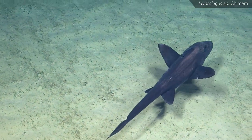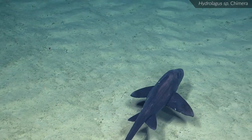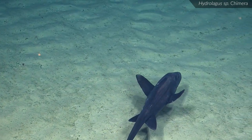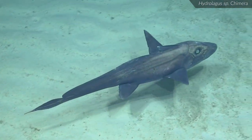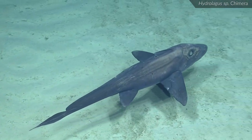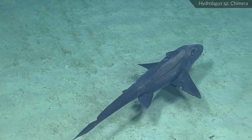Yeah, so this is Hydrolagus. And chimaeras are really interesting. They're not quite sharks, they're not quite fish, so they're their own group. They're called chimaera because you can see they have these lines on their skin, kind of making them look like they're patchwork together.